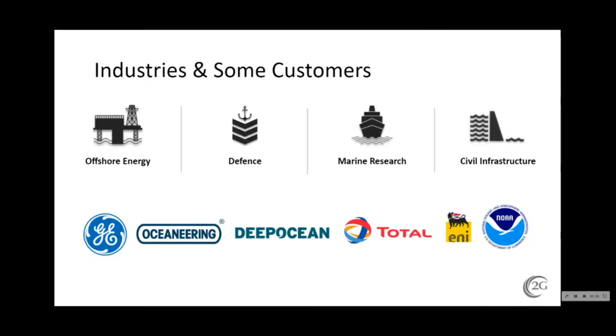Marine research is something that we kind of hold near and dear to our heart, as we always find some of the most interesting projects stem from marine research, including dynamic scanning of subsea structures, coral mapping, shipwreck. There always seems to be a use for our equipment in new and different ways that maybe we've never even thought of. And finally, with civil infrastructure, we help make sure the assets are in good shape and can verify that their integrity can be maintained over a span of time. So a few of our customers include GE, Oceaneering, Deep Ocean, Total, ENI, and NOAA, and that's just to name a few.